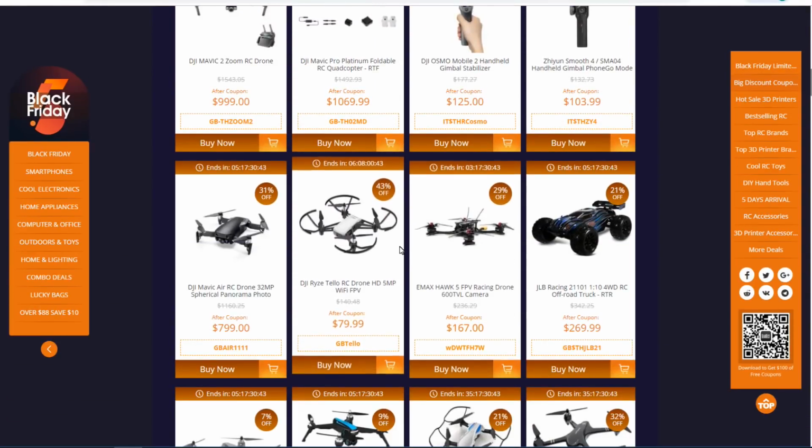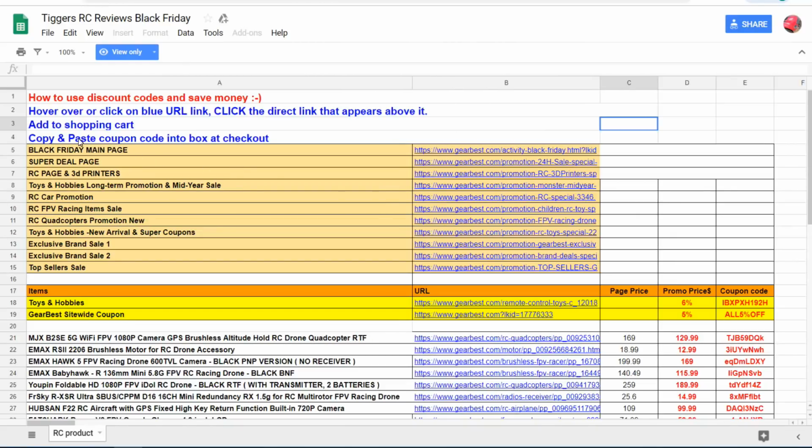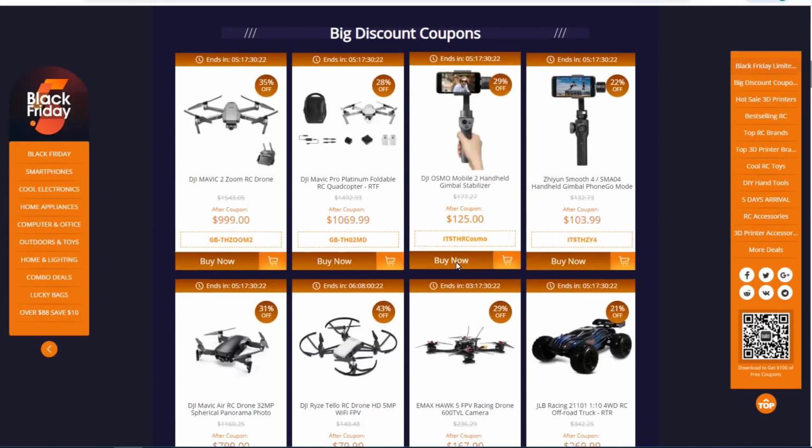Now there's some good deals in here, but it's a pain to get through, and you have to keep going up and down here. So the way I've done it, let me go back to my original one here. If you want that page, you go to RC page and 3D printers. So this is going to be mostly RC stuff. I don't know why 3D printers are in there, no idea at all. Hover over the link, it will give you a hyperlink. Left button mouse click there, you're straight into the page that you wanted to get into, and you've got all your deals coming up.